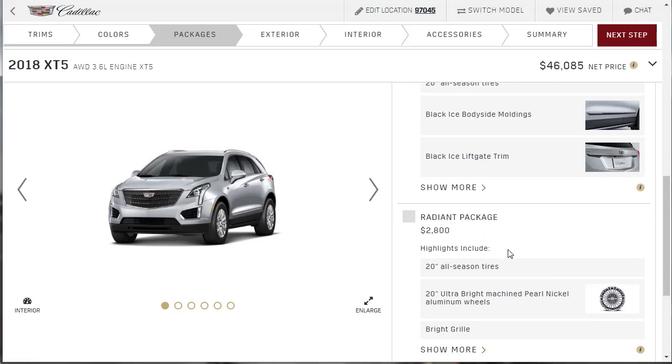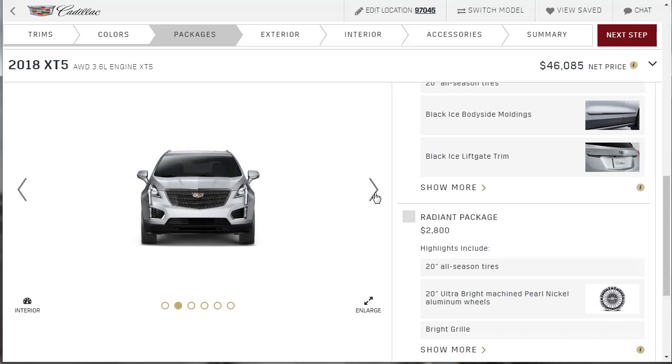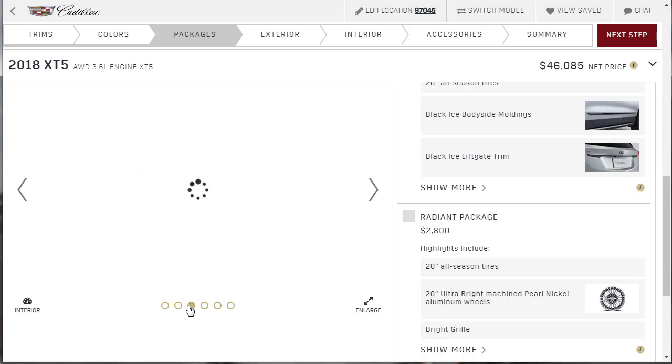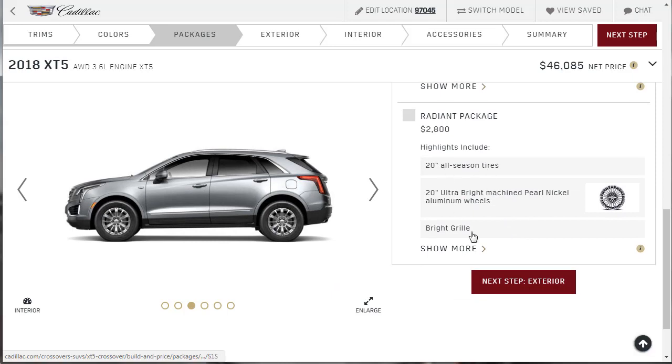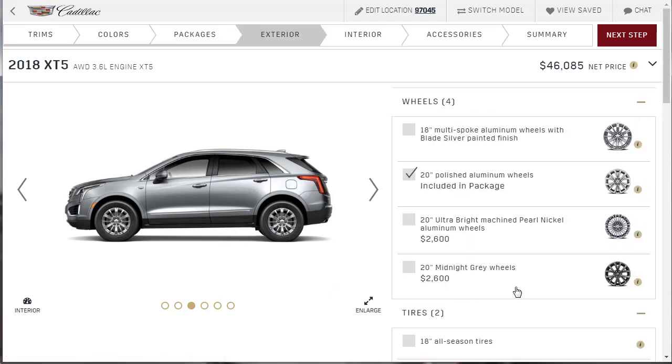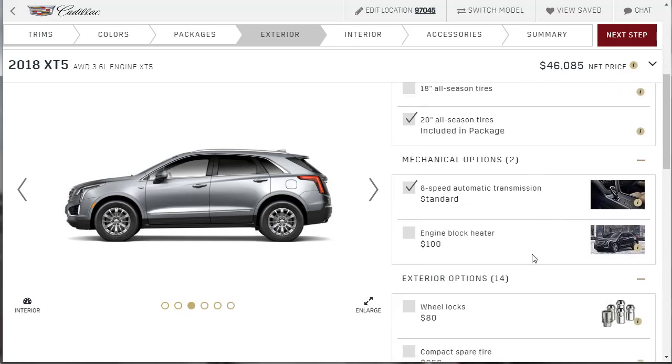Black ice package. No, we don't need that. The sport package is the way to go. Let's see if we can get a different option or angle. Are they going to show us our upgrade? Probably not. We're not going to worry about radiant package. We're not going to worry about that. You probably can't. There would be a conflict. You know, you choose probably one of three of those packages. You can't have all of them. I'm quite sure. This is included in the package. I'm not going to change the wheels. I'm not going to mess with the tires.